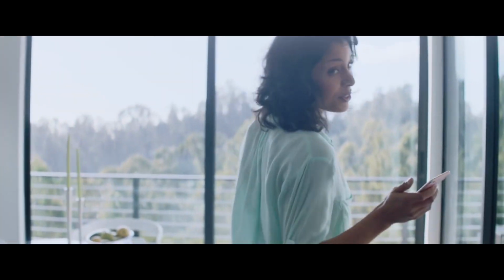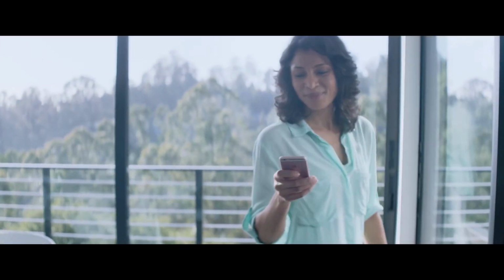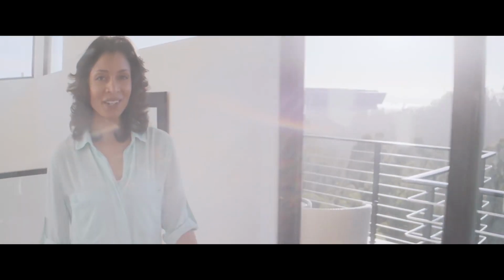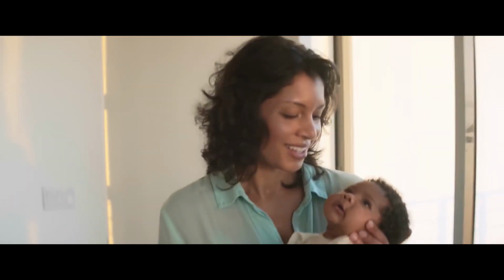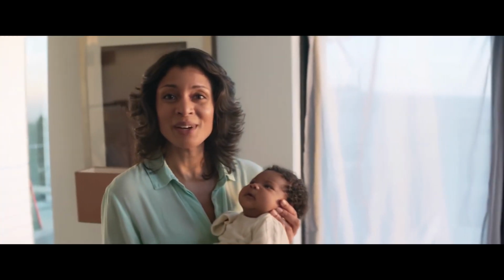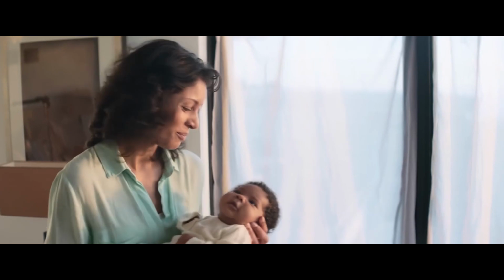You can also see your current air quality on the app, where you can track your improvements over time. Aware can even connect with other smart products to automatically keep your air clean and healthy. So yeah, you should probably know what's in your air. With Aware, I know I can breathe easy.